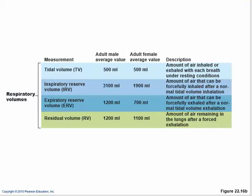Okay, so the tidal volume is normally about 500 mils in both men and women. That brings enough oxygen for quiet ATP production. The inspiratory reserve is about 3+ liters in men. In women, it's a little bit less. But this has more to do with body size than gender.